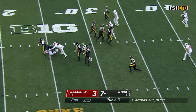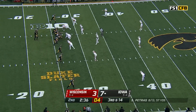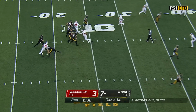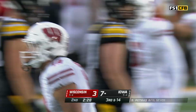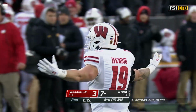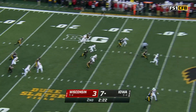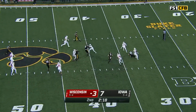Petras pressured. Gavin Williams in the backfield now for the Hawkeyes. A 3-man rush, and they're still able to get to him. It's Herbig again. They've tried that in the past to no avail. And both of these teams, I think the mentality is we're going to do what we do best.